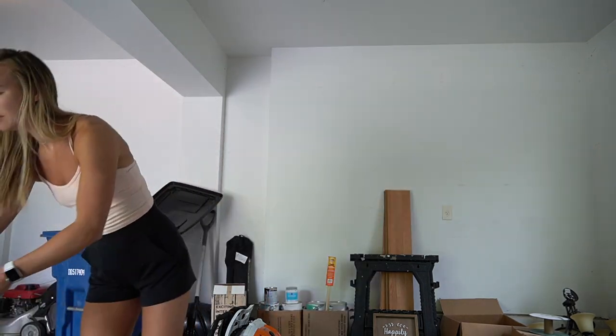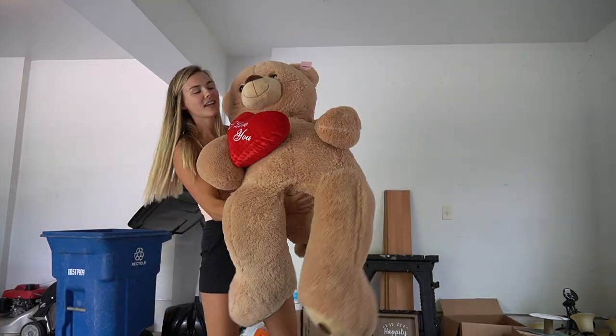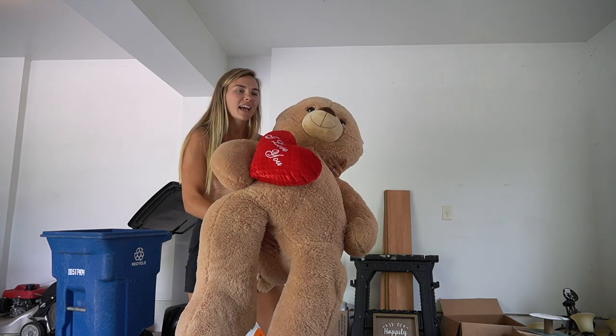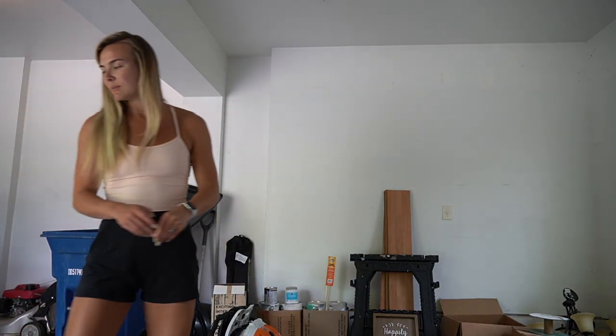So, keeping that, and then this was from a Valentine's Day, so I can't get rid of these things. Like, I'm way too sentimental. And I feel like our kids will appreciate one day, like, Dad got this for Mom. Cute. I'm too sentimental to get rid of any of this stuff. So I'm keeping that. And we have room to keep it in the basement, so it's fine.